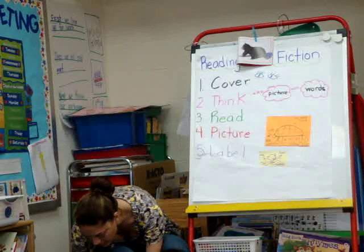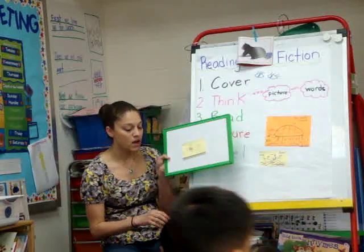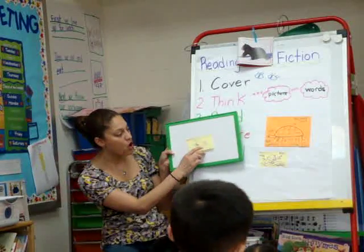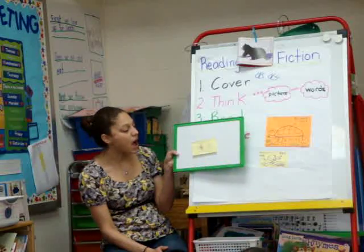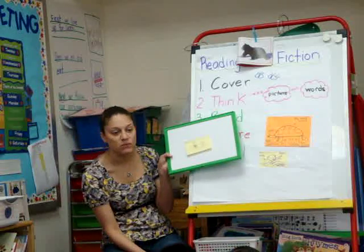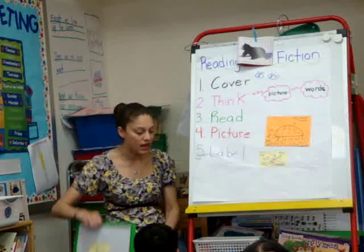I love how I see, I see here that one of my friends drew the bear, and he labeled it bear. He also drew the snow, and he labeled it snow. Now I know from looking at this picture, bears can live in snow. That's excellent. Can we give him an excellent? Excellent. Okay. Let's see one more.